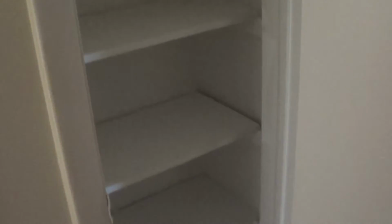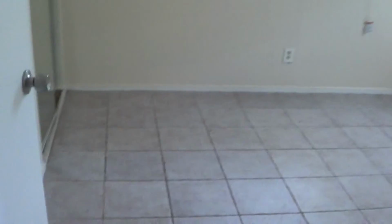Also, here's yet another closet on the left-hand side down the same hallway, all shelving. That's pretty good for towels and stuff like that. On the left-hand side, we have another bedroom. This one's nice and big. It's not the master, though.